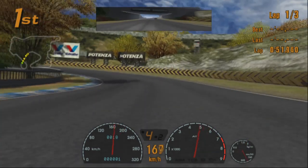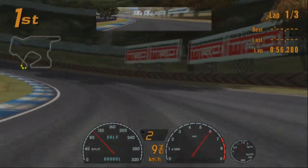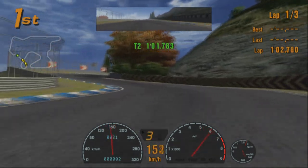So again, shortly we're going to have this running against the PS2 footage, so you can see how it performs in comparison to a real PS2. But yes, I'm really impressed with how this looks. Graphically, it looks great.